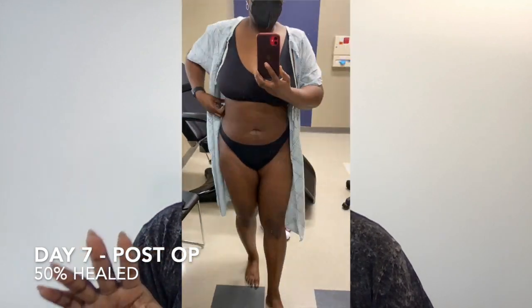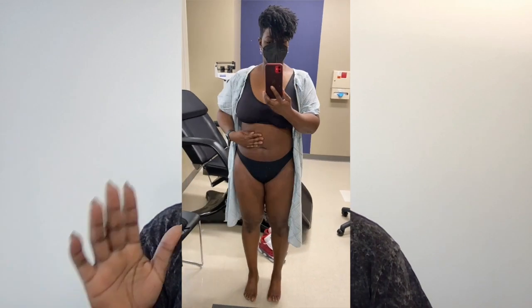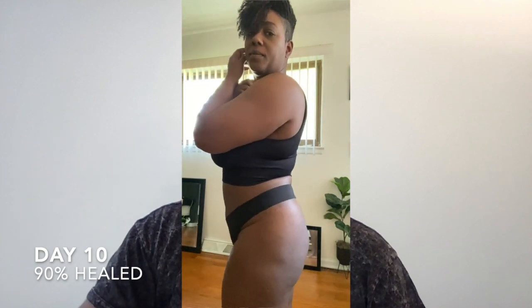You may or may not deal with a lot of oozing out of your incisions. It all depends on the person. The swelling, you will have that for a while. It's not something that's going to go down in 10 days. For me, it kind of did, but I still had a little bit of swelling, mainly in the lower ab, because that was my FUPA area, and that was the area that was the most annoying for me. But it wasn't as hard for him to suck that fat out, so I'll just say that. But I did feel a little hardness in that area as it was healing.